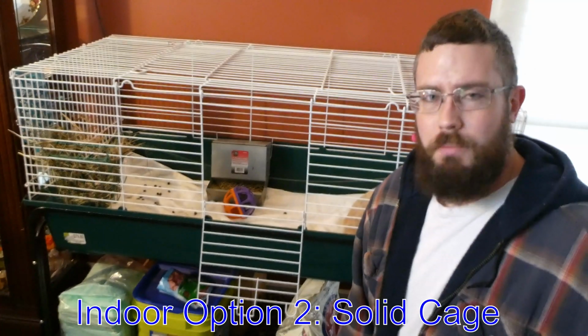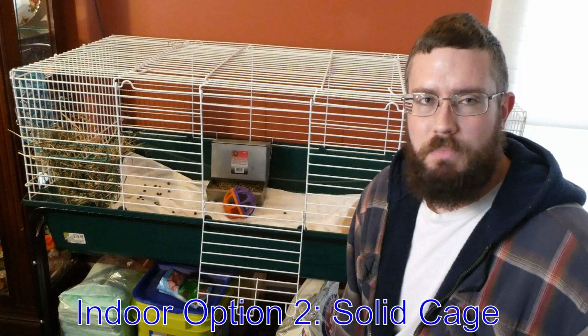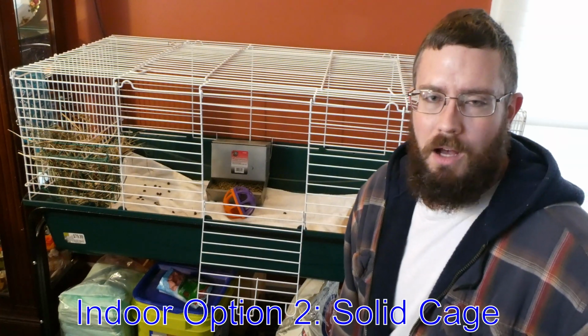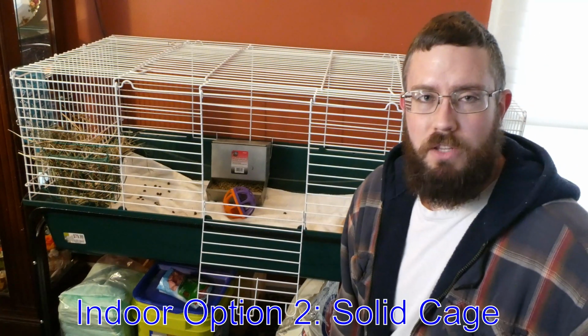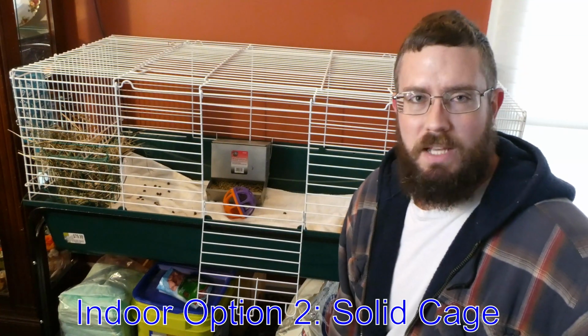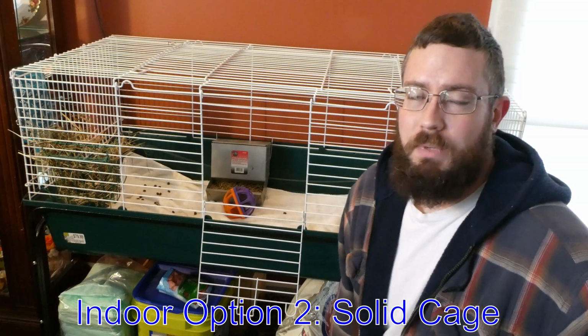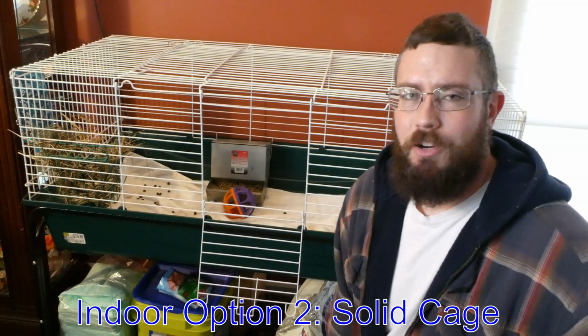You will still get some shavings kicked out of these, so do expect you are going to have to do some vacuuming, some sweeping on occasion still. But this does give you a lot more flexibility. You can use your pine shavings, you can use your paper-based pellets, you can do your litter box training. You have a lot more room, and the rabbit's going to be a lot happier in this kind of environment.